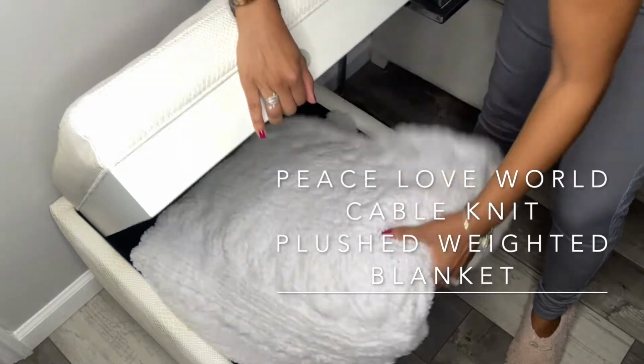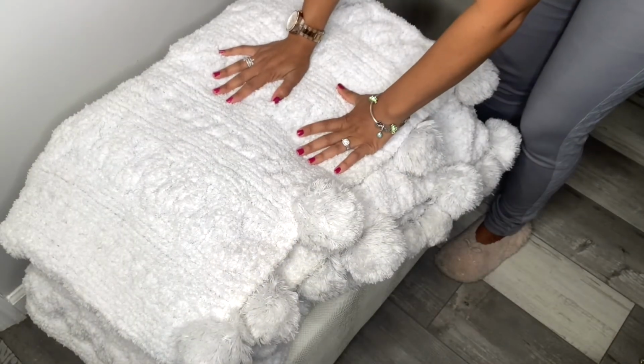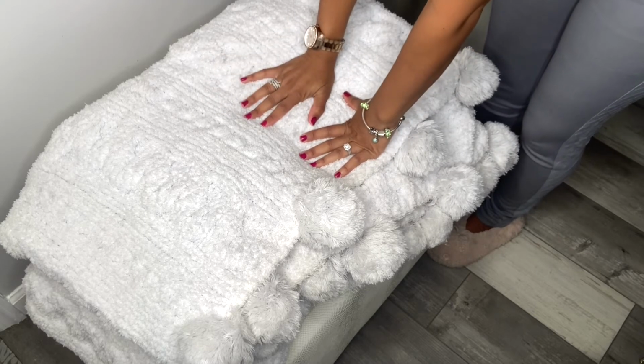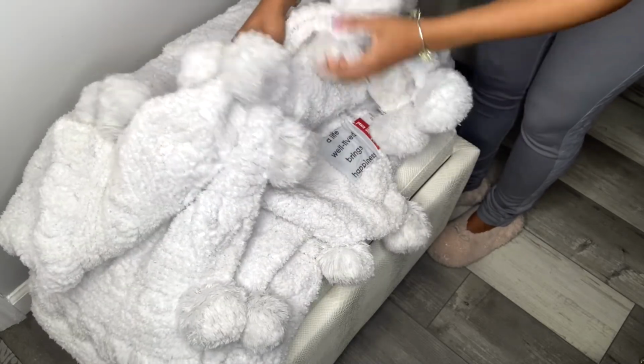The next thing I would suggest is investing in a weighted blanket. Weighted blankets are any blankets that weigh anywhere from 5 to 30 pounds. And the way that it works is the weight of the blanket helps soothe your heart rate. Many weighted blankets are filled with tiny plastic pellets that help with the weight. This one here does not.